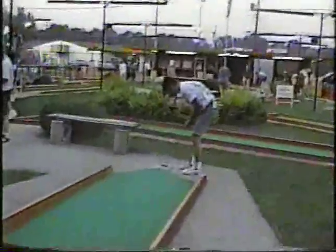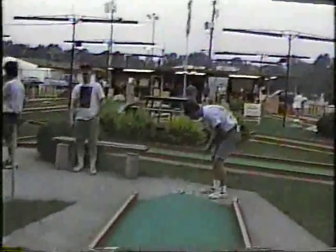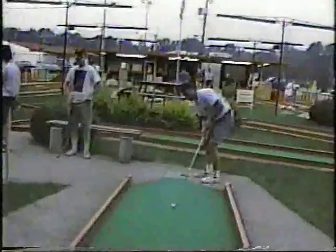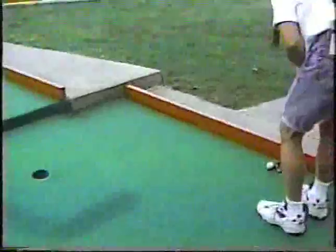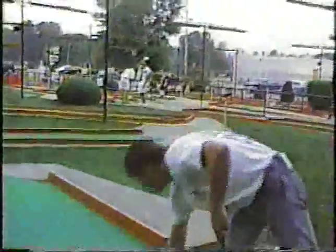And the third member of the group is the leader in the B flight after one round of play. This is Kevin Jackson. Kevin, like his dad and brother, has played out here a number of times this year. Steadily improving play from week to week. Oh, and he nicely puts that in for a par.